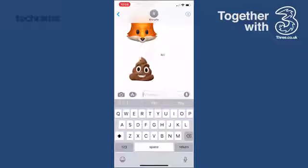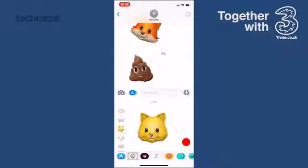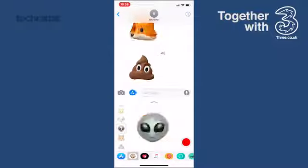When you use the iPhone X for the first time, you have to wonder one thing: why can I talk like a poo? The Animoji offering is the new thing that Apple's brought in, and it made a big deal of it in the launch itself at Cupertino, and it feels like more of a novelty than it is a really important feature.